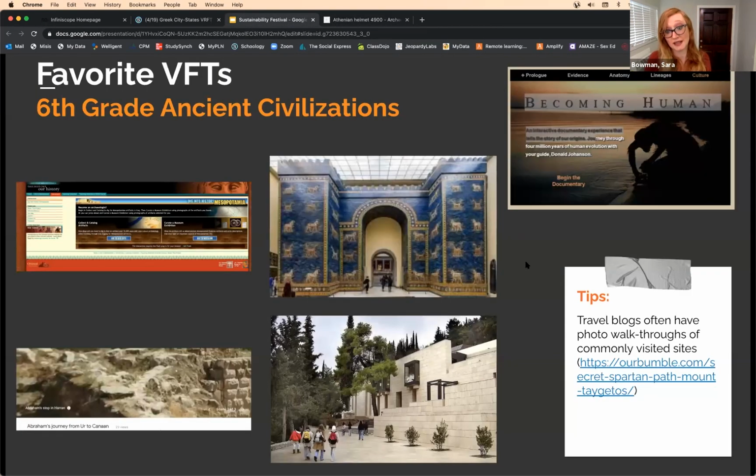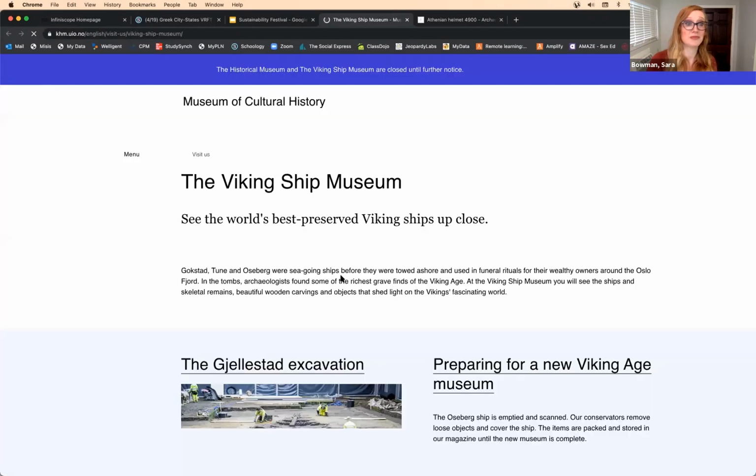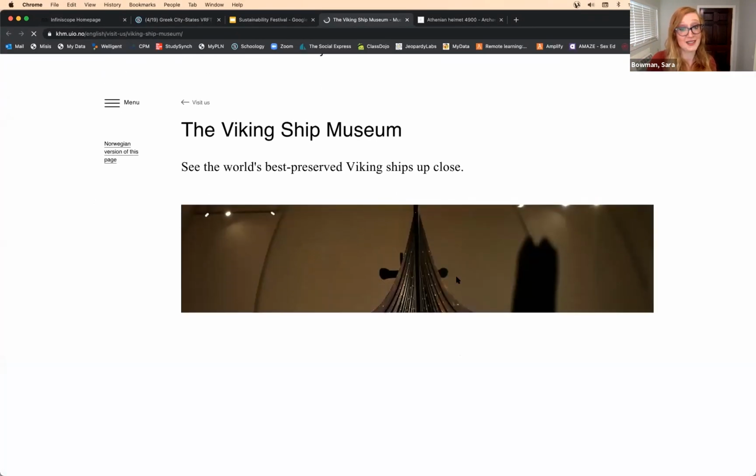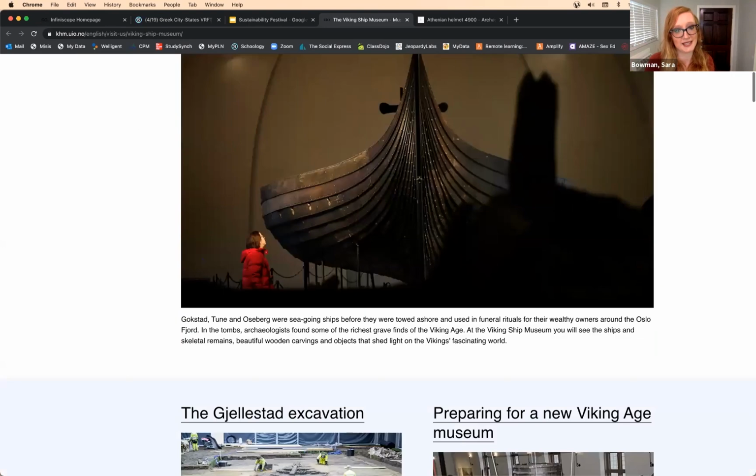their interest. Equally, with my 7th graders, we were able to visit a museum early on that has a full Viking ship that was unearthed. And the kids could walk around it the way they wanted and be in the museum and visit.